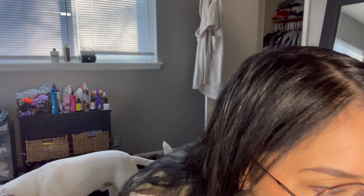I should have used lip liner, but now I don't have anything else on my lips. No primer, no chapstick. So I'm doing this in my camera and I'm trying to make sure it looks good.